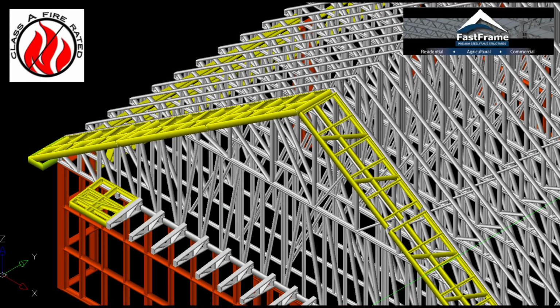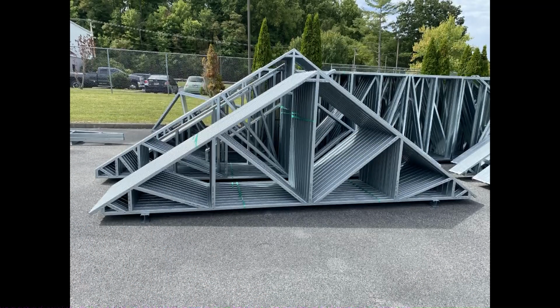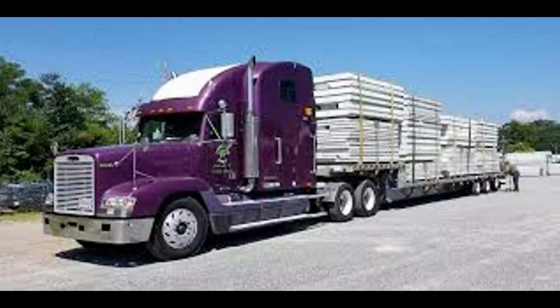Here's a CAD drawing being worked up by the engineers at Fast Frame, and they're getting ready to turn those into the finished product that we're going to take a look at right now. And as I mentioned earlier, this is all pre-made at the factory and fitted. So what you're looking at here are trusses that are being assembled to go out to a job, and they're all pre-bundled and ready to go, and there is no waste on these. Once they get out there, they just set them in place, and the building goes up.